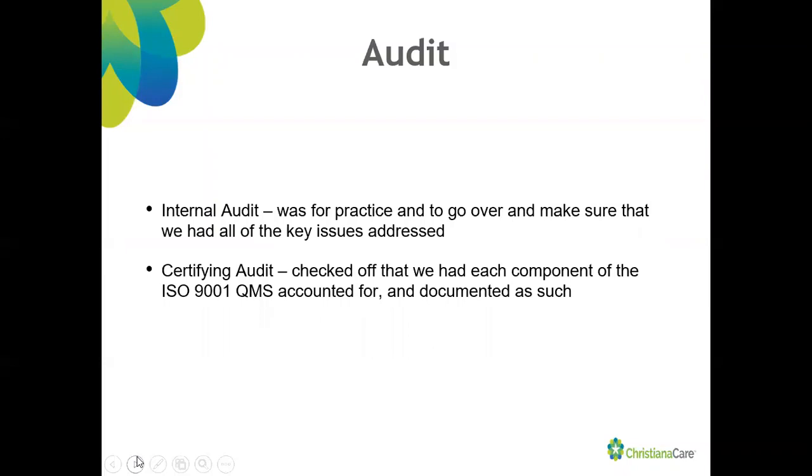Once we had done that, then we stopped and said, all right, we have fixed a lot of these issues, so let's have a certifying organization come in and certify us to ISO. So they did. They came in, they went through, and they said, do you guys have a thing here and a thing there that we need to address? But there's a process for that. And at the end of that process, we were able to be certified to ISO 9001.